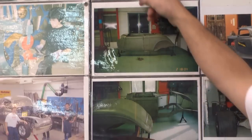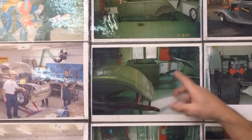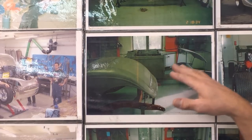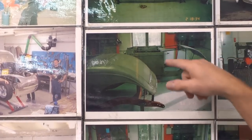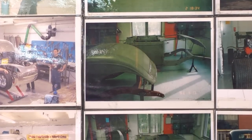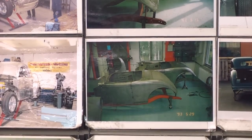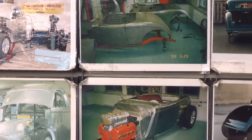But then a friend of mine wanted to buy this car in Sweden, so I took the firewall and the door off from the four-door, and then I found the trunk lid, and I started making the missing parts: the rear quarter panels, the top of the rear quarter panels, and some other stuff around there. So I made another roadster, and then I sold the five-window coupe that had been made into a roadster. And I started building this one with a big block Chevy and a blower and Pro Street.